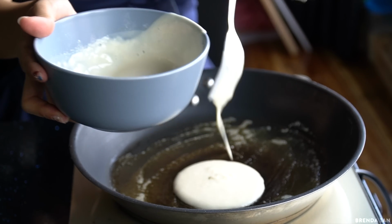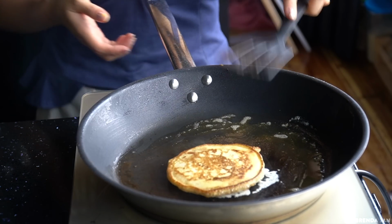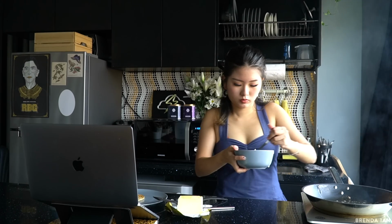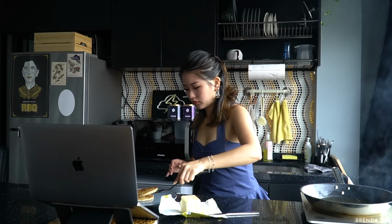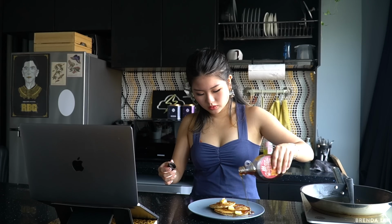It should be from all recipes. It's really simple. And I just sort of eyeball everything at this point because I've made it so often. And then I drizzle some maple syrup, put on some butter, and I switch everything around.